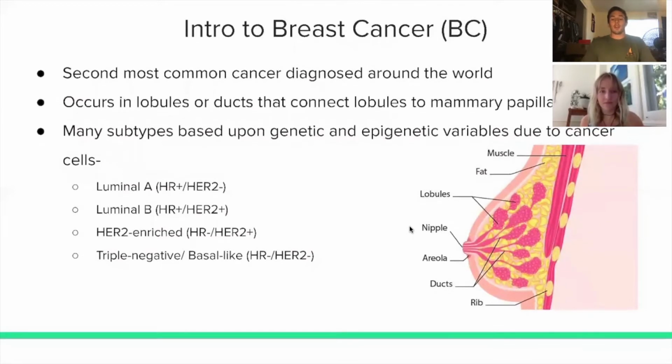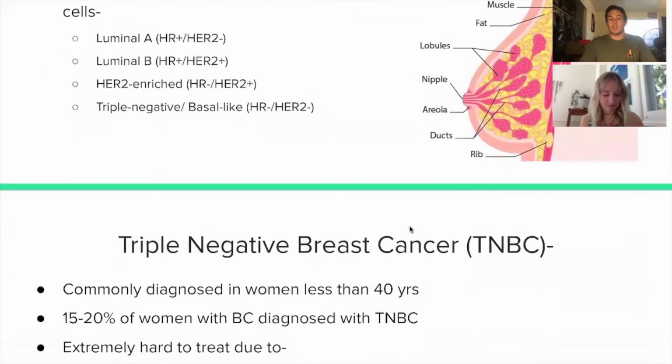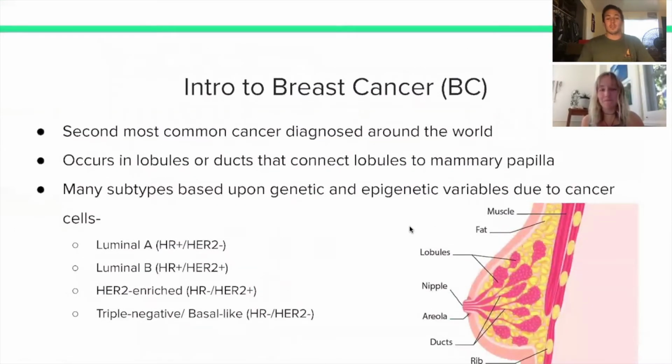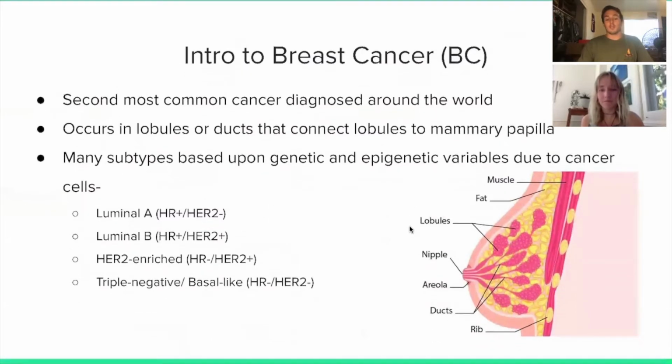There are many subtypes of breast cancer that are based upon genetic and epigenetic variables of the cancer cells, and these four subtypes are luminal A, luminal B, HER2-enriched, and triple-negative basal-like, which is the one that we're going to be focusing on today. These subtypes are all based upon whether or not they express hormone receptors or human epidermal growth factor receptors, and this allows them to be classified into these different subtypes.